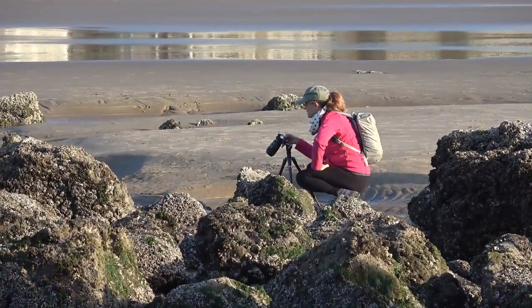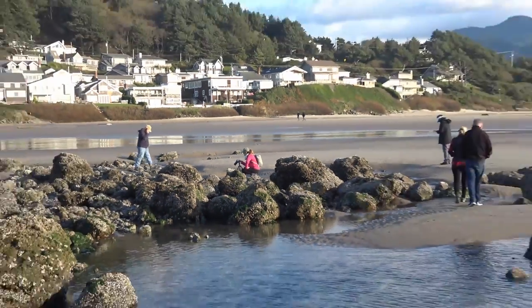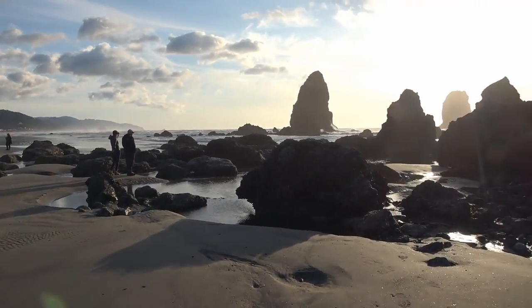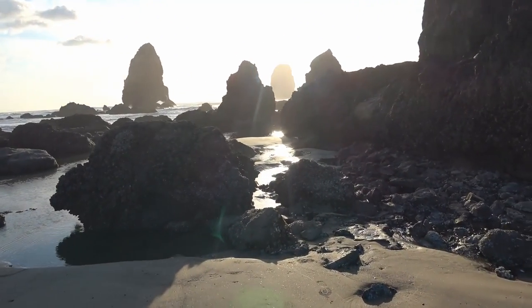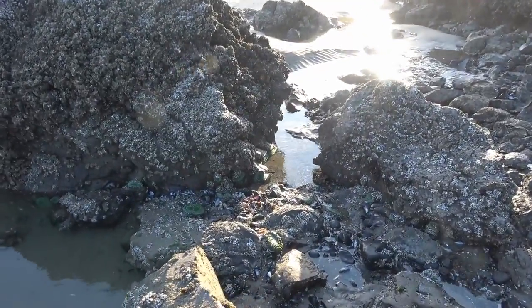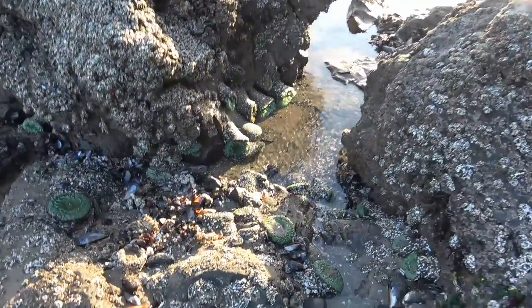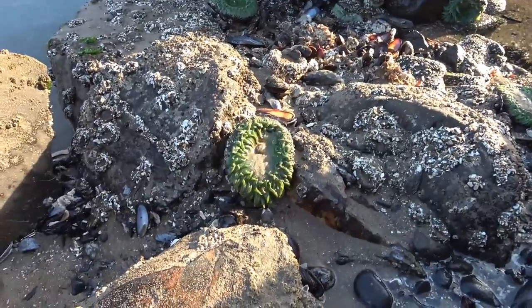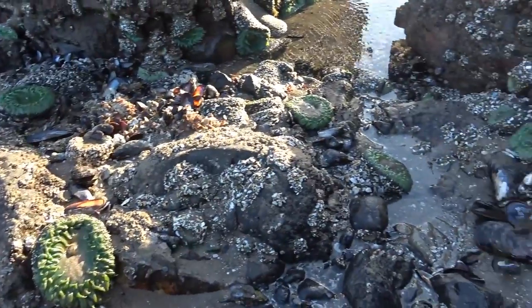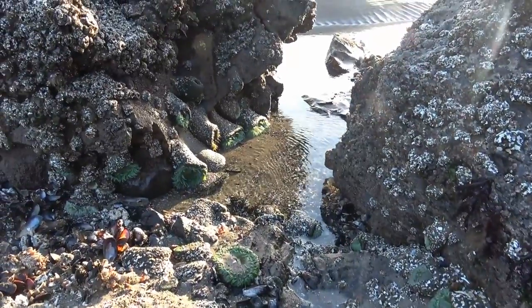Anne's all hunkered down taking pictures of the tide pool life. Sea anemones, can't say that. Anyway, the tide's gone way out and I can get right in by the rock now. Just want to show you these huge green. I don't know if they're anemones or abalone. I think they're anemones. Let's check this one out. Whew, it's a biggie. They're all around these rocks. Some mussels too, all clinging.